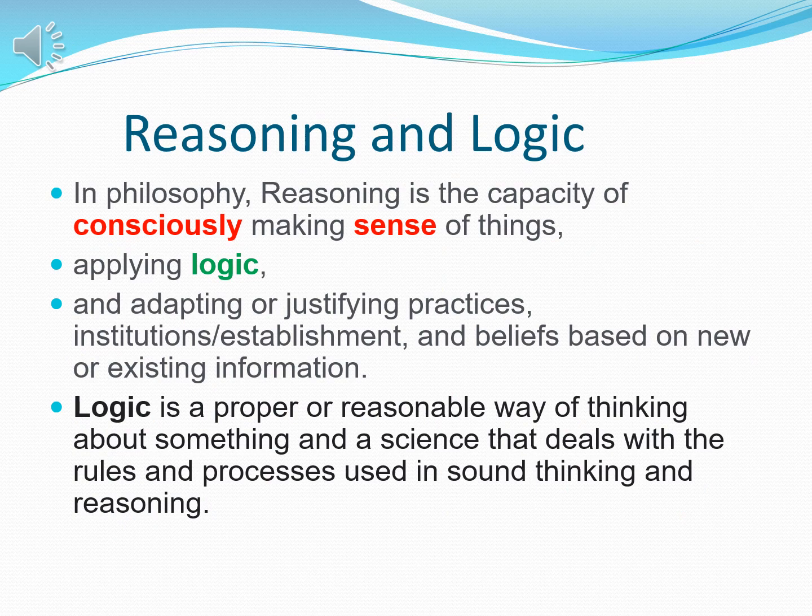Reasoning and logic. In philosophy, reasoning is the capacity of consciously making sense of things, employing logic and adopting or justifying practices, institutions, and beliefs based on new or existing information. So basically, like I explained in the previous slides, it is a conscious effort of ours to make sense of things and then apply logic, justify and adopt it. These are our beliefs based on the information we have already or the new information we are getting.